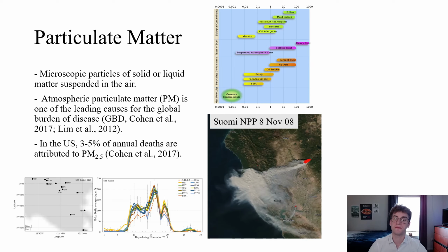So why do we measure particulate matter? Well, atmospheric particulate matter is one of the leading causes for the global burden of disease. On top of that, in the United States, 3 to 5% of annual deaths are attributed to particulate matter of the size 2.5 micrometers or smaller. This is due to the fact that this size of particles can penetrate deep into the lungs and even into the bloodstream if they're small enough.